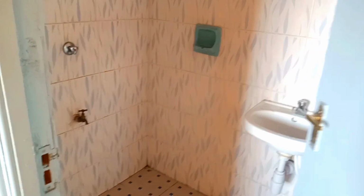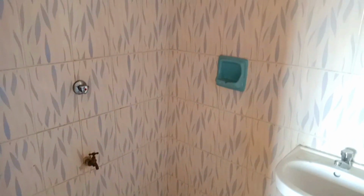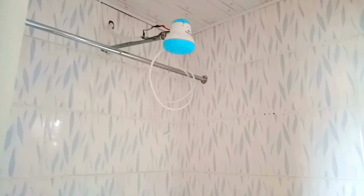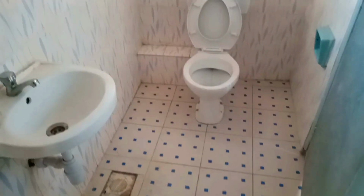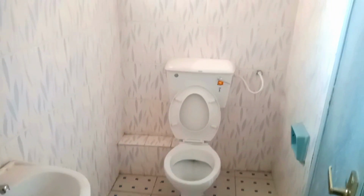This is a toilet. It is a very perfect combination of colors and tiles. The tiles are bright, and as I said earlier, the brighter the tiles, the bigger the house or the toilet, and the brighter the toilet. Look at that. That's a shower and a rod there for hanging your towel and clothes. Look at this. It's very big. Look at that, very, very bright, perfect finishing.